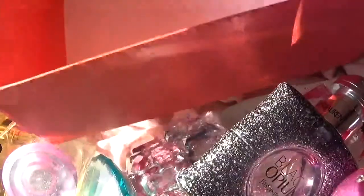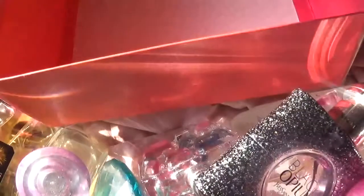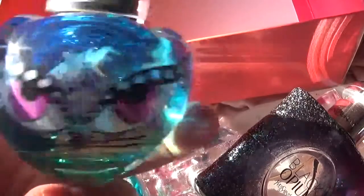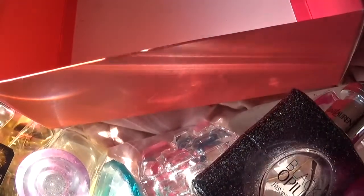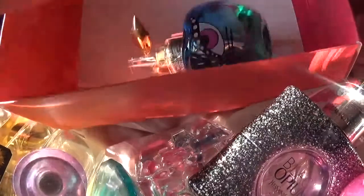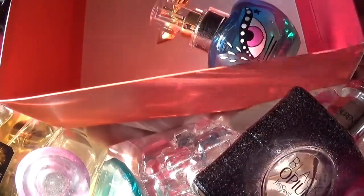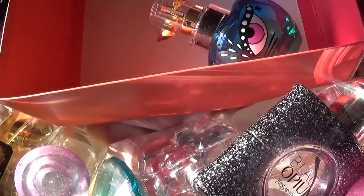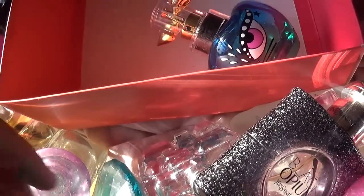bottom tray. So, this is Nina Ricci's Luna. This one is a limited edition. I remember it's supposed to come with a free bag, but Debenhams ran out of bags, so they gave me a Prada Candy makeup bag instead. But I won't go into the scents or anything like that, because I'm just sorting it out. This isn't necessarily a full-on collection as such.